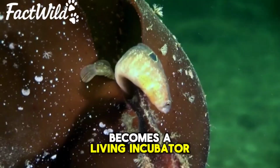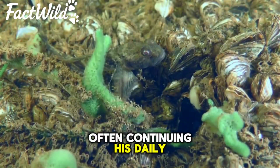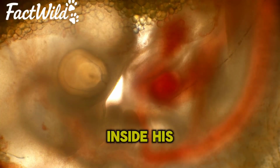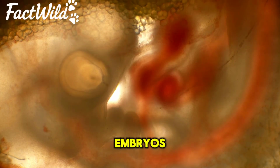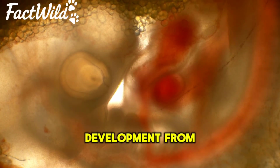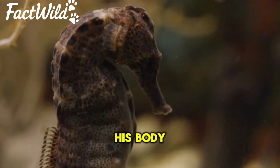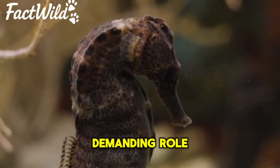For the next 2 to 4 weeks, depending on the species and water temperature, the male seahorse becomes a living incubator. He carries his precious cargo, often continuing his daily routines of feeding and camouflage. The transformation inside his pouch is profound, as hundreds of tiny embryos begin their intricate development from single cells into fully formed miniature seahorses. His body undergoes significant physiological changes to support this demanding role.